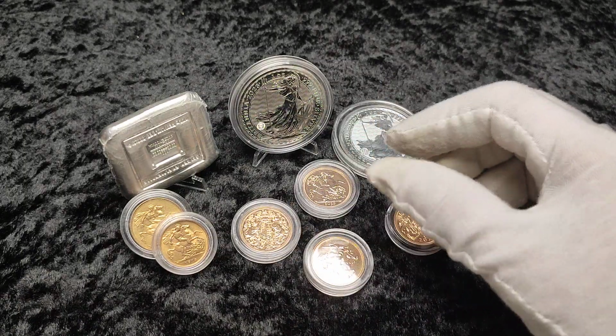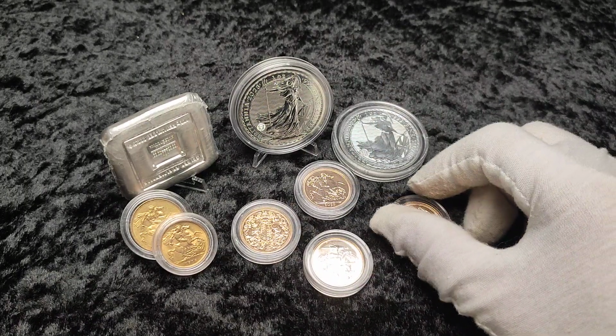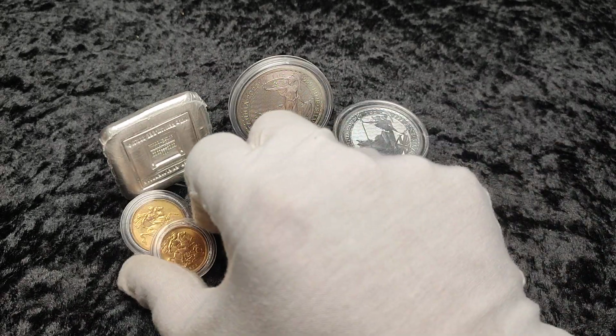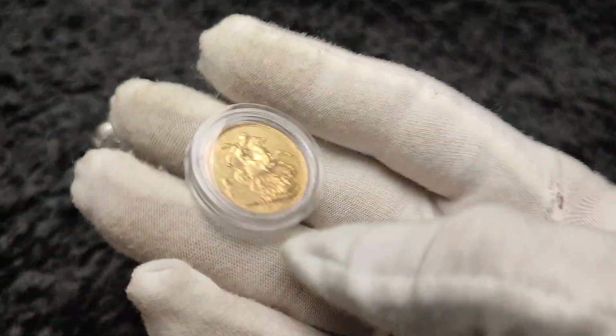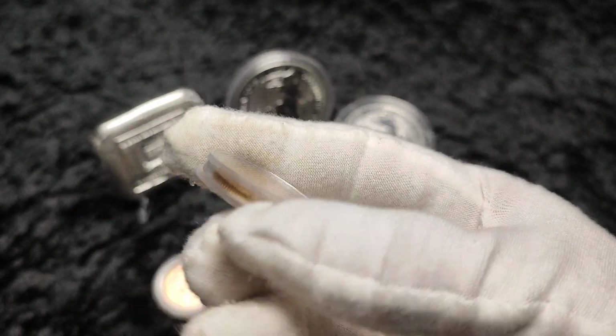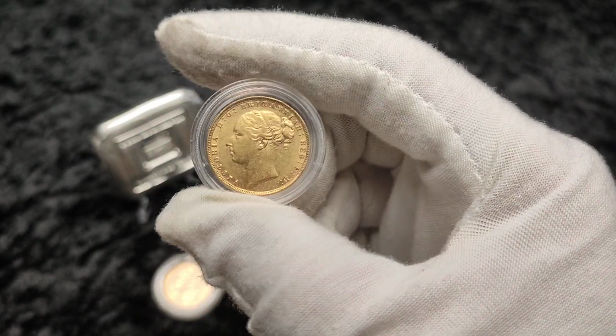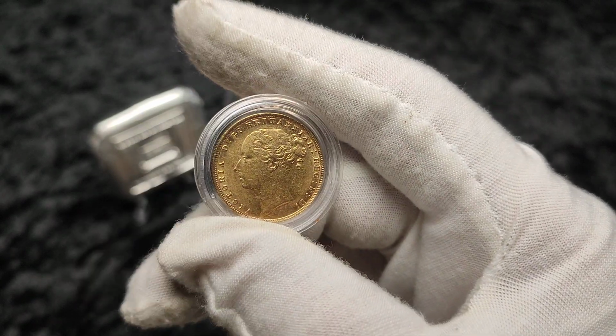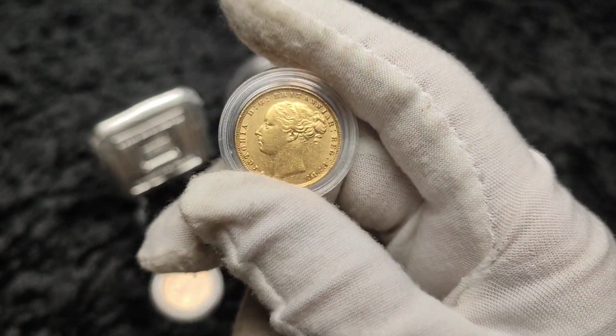And when you come to sell, you might realise that gold isn't gold. So there are different implications of different types of gold. I've got a couple of other ones. What's this? This is an 1876. This will be a young Victoria sovereign, and you'll notice the lovely golden colour on this one. But yeah, back to the topic in hand. You'll realise that gold isn't gold.